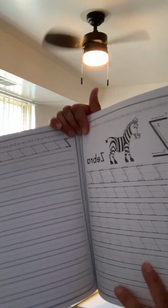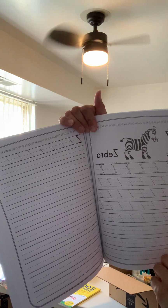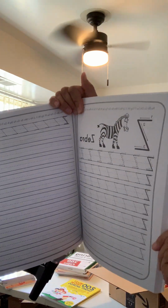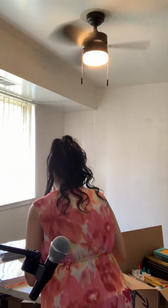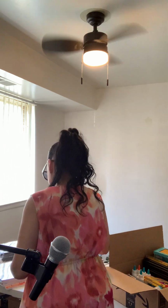Take a look. Z is for what? Zebra. Z is for zebra. Capital Z. And then you go to the next page if they need more space. So work on there. Z is for zebra. So different ones. And then 200 sight words. I think I already showed you that one.